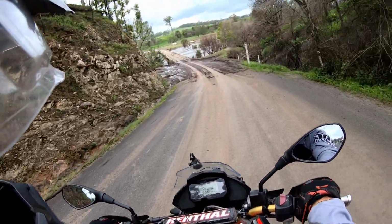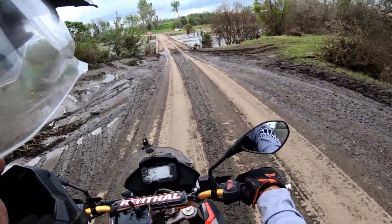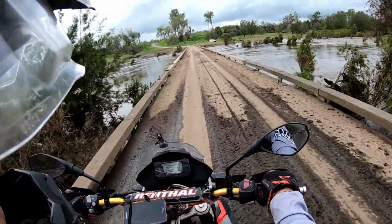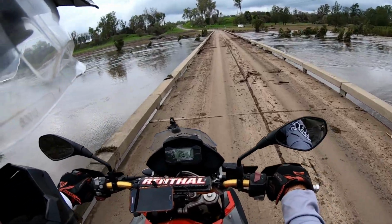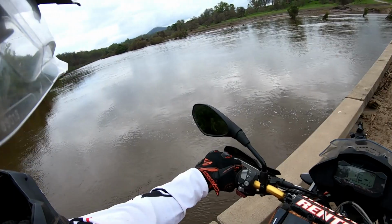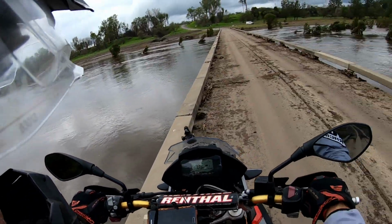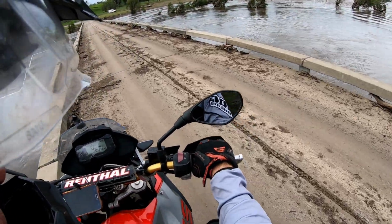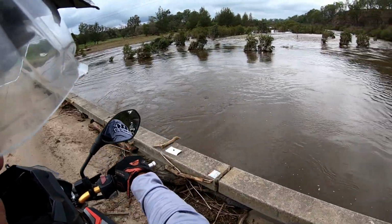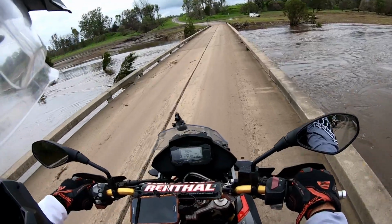No, it's all good. Well, there you go, eh? You can see where the water come right up to here. I think it was 4 meters high. And now, yeah, wow. I stood here 5 weeks ago and it was just a trickle. Actually, it wasn't even running. Crazy. Good to see.